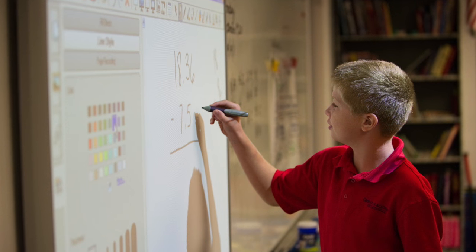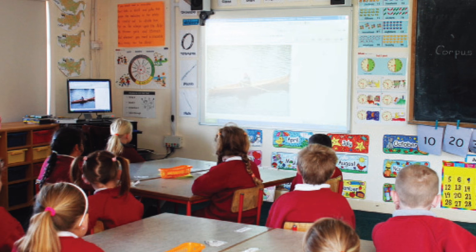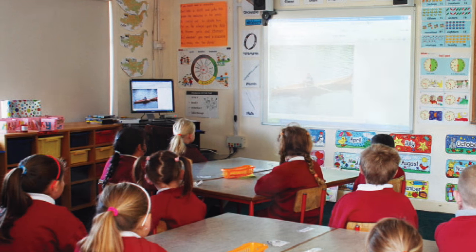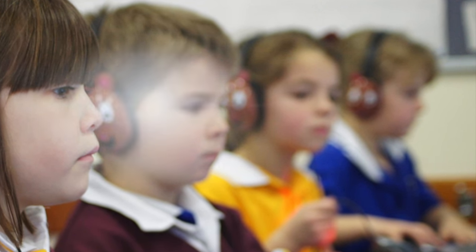Outside of classroom work, teachers and students have recognised the importance of developing technology skills early to ensure students are prepared to enter an increasingly digital workforce. 9 in 10 students believe the use of technology in the classroom will be important in helping them get jobs.